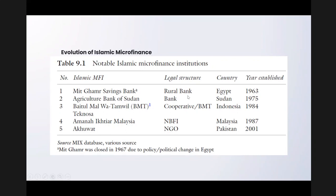So Mit Ghamr, the target was rural, the structure was rural bank. The country was Egypt, and it was established in 1963. Another Islamic microfinance institution was established in Sudan. The name of the bank is Agriculture Bank of Sudan, and the structure was bank. The country is Sudan in 1975. Then in Indonesia, Baitul Mal wal Tamwil, BMT. This is a cooperative society. It was established in 1984 in Indonesia.